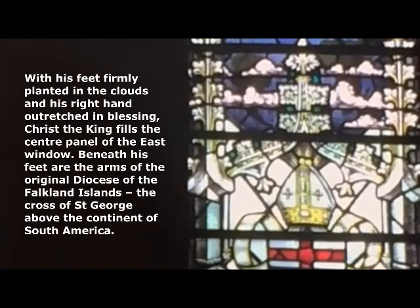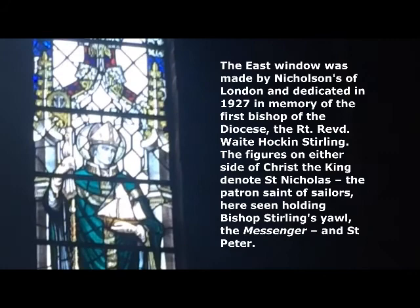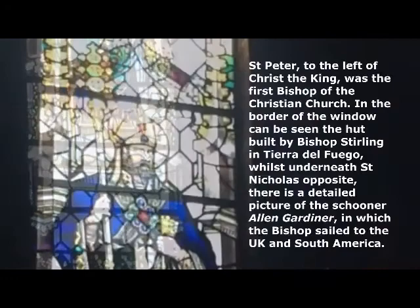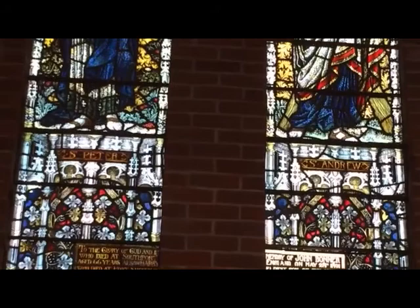Because the bishop was a great sailor, it's appropriate that St. Nicholas features to the right of Christ the King. Patron saint of sailors, St. Nicholas is holding a model of the bishop's yawl, the Messenger, while underneath there's a fine etched panel of the three-masted schooner Alan Gardner rounding Cape Horn. The first ever Christian bishop, St. Peter, stands to the left of Christ, and in the border there is a small picture of Bishop Stirling's hut in Tierra del Fuego.